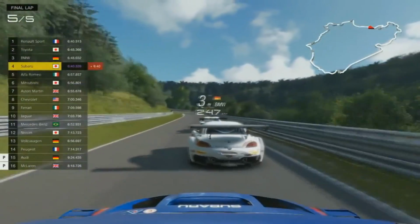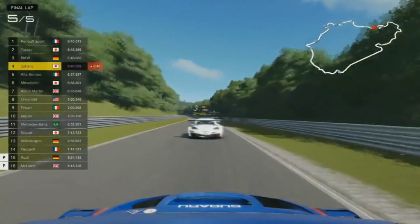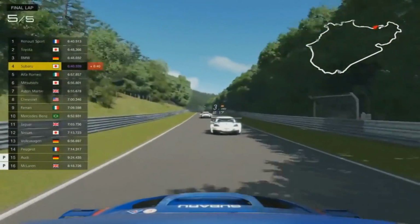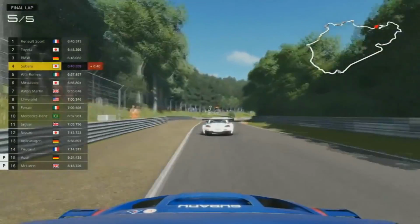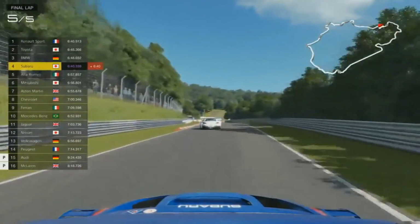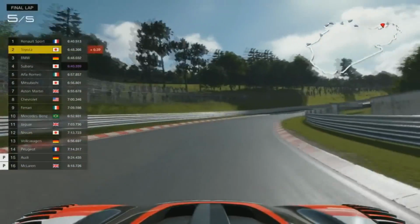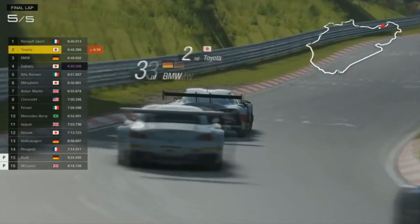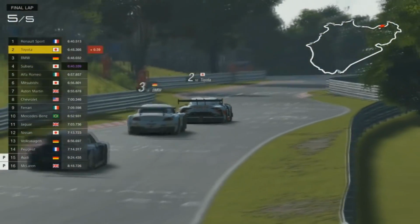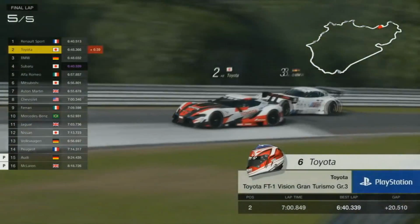And now into a very fast left-hander. And now again a really high-speed right-hander. Heartbreaking point here. Let's see the Subaru driver. Yeah, very high level of driving. Extremely impressive. And this is the first time these drivers have played this game on this track, and they didn't even know what cars they were driving.